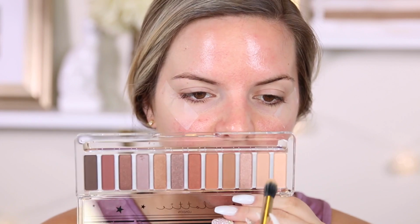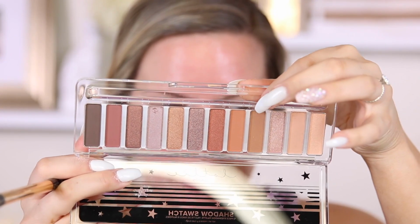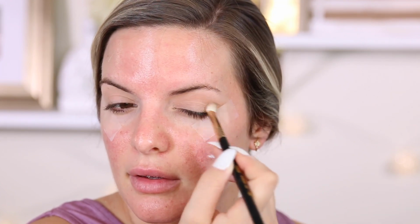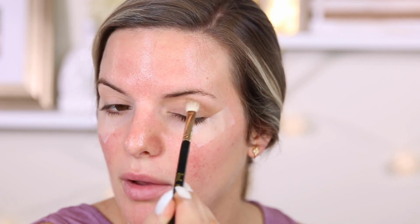I'm gonna take this shade right here and put this all over my lid. Okay, next up, I'm gonna go in with this shade right here, and I'm gonna use this in my crease. Ooh, it's a really pretty crease shade. Ooh, it's like soft, blending out really well, not choppy at all. I believe this palette was $12.99. So far, so good.